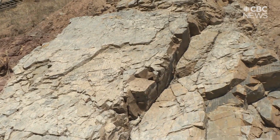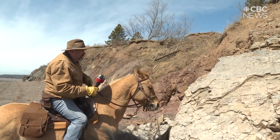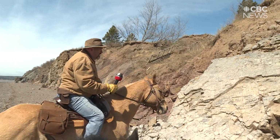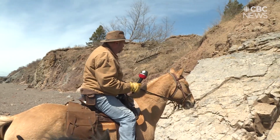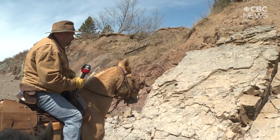The tour includes a look at the bay's famous fossils. So here we have an example of some 200 million year old ripple marks in these rocks. This would have one time been beach. This would have been the ripple marks that we're seeing behind us on the beach here.